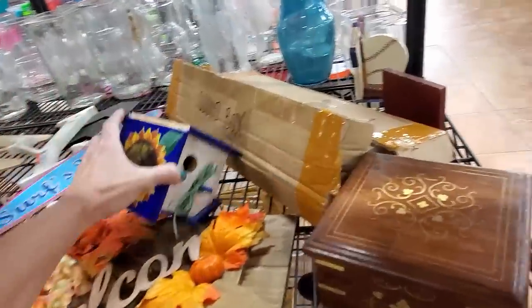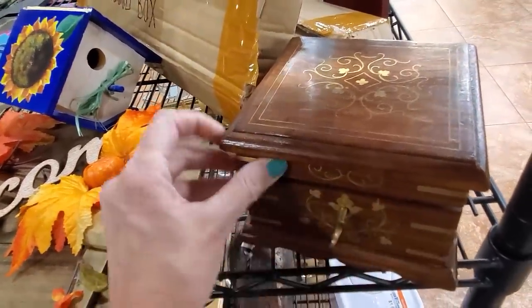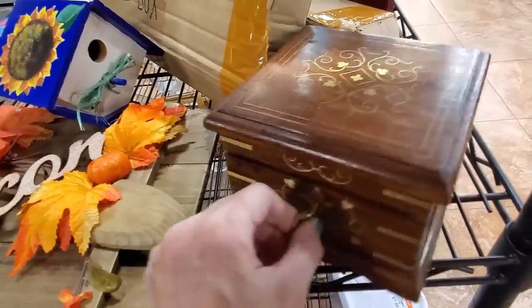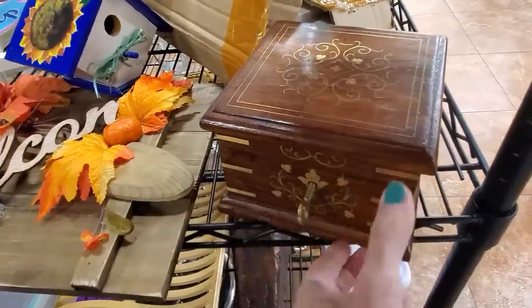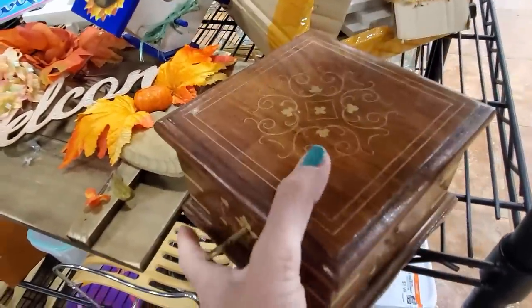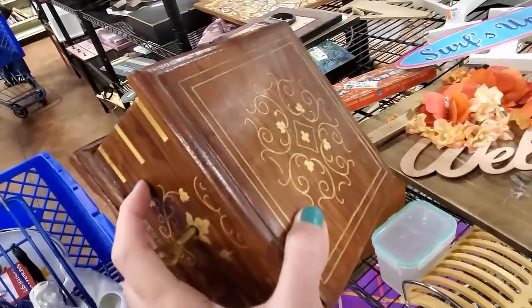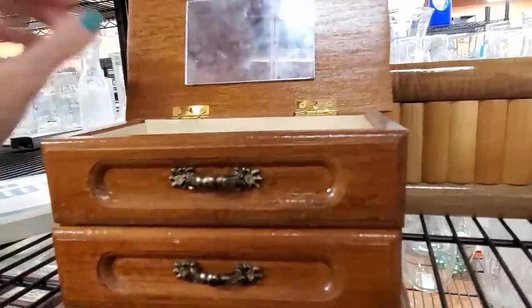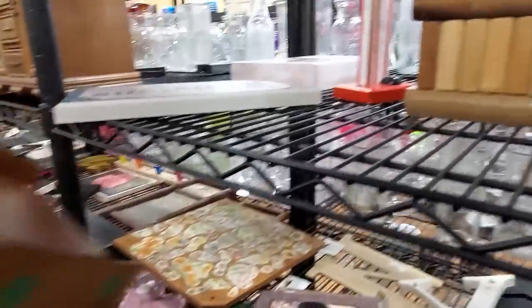Birdhouse looks like somebody painted, but what I wanted to see was this jewelry box underneath. It actually has a key. There we go. This is vintage. Not normal to find him with a key. And for only $5, we're gonna get that. Then I looked up here and I spotted another one. Look at that one. That one's also vintage and that one's only $2.99. So I'm going to get that one.